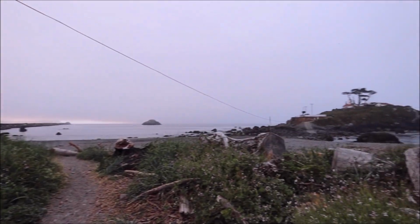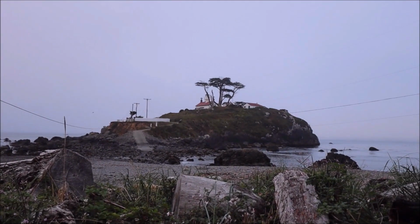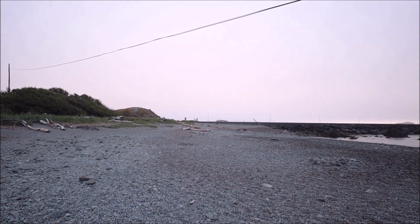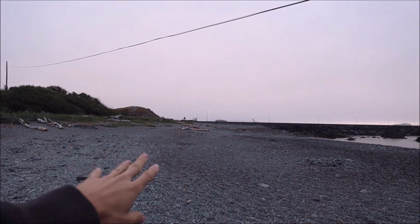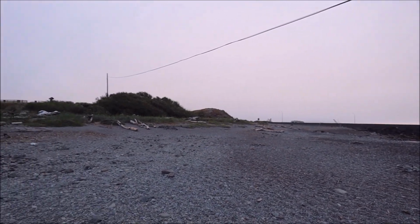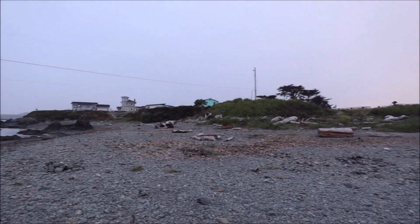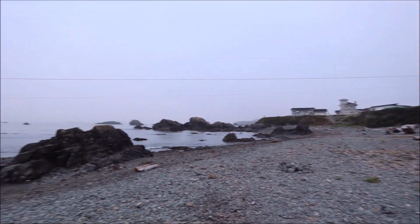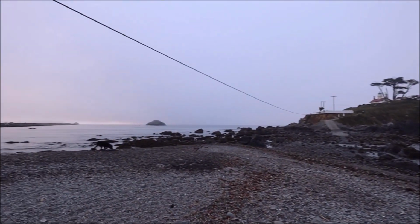And they actually do lighthouse tours. I believe, I took a quick look, it's 15 bucks for a lighthouse tour. Going off this way as well, there were tons of those fortress thingies all over. I don't know what you would call them. Huts, you know? But yeah, this whole place had them scattered. Just tons and tons of endless driftwood.